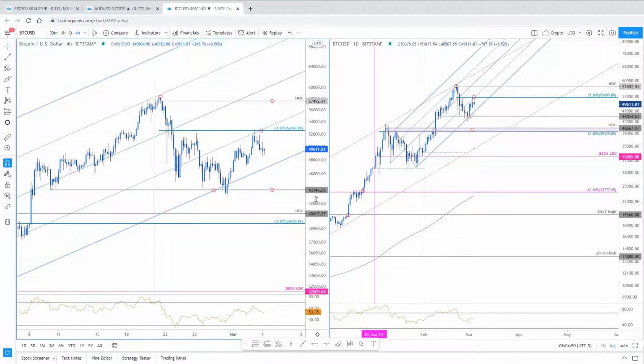I don't necessarily buy that whole conversation, and I don't necessarily want to trade off that either. But what I can say is that it turned from uptrend resistance, it bobbled and rebounded off of uptrend support, and now it's getting rejected off of uptrend resistance. All uptrend stuff. Nothing's broken uptrend support yet.